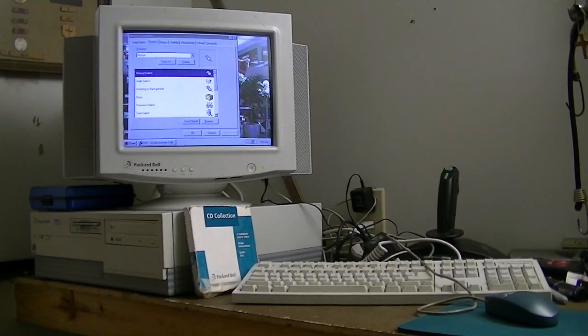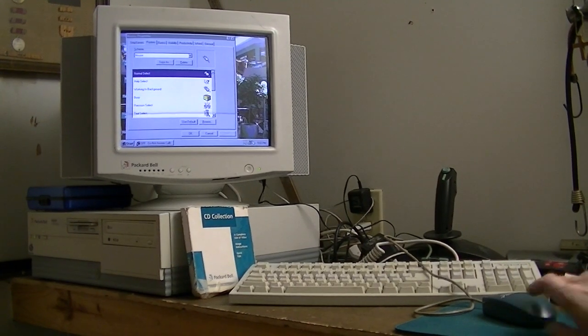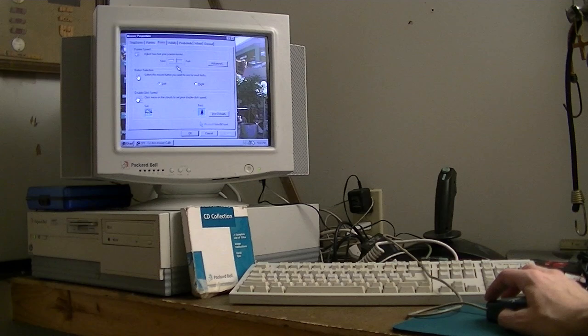And my battery's dying. I will be right back. Okay, there we go. Let's see what else we got going on here. Let's see what the basics tab is. You can adjust your pointer speed. Tell it if you're left or right-handed. We want to use the left click button as a left click button. Double click speed test. Set it to default. We'll test it. I just thought these were kind of amusing.